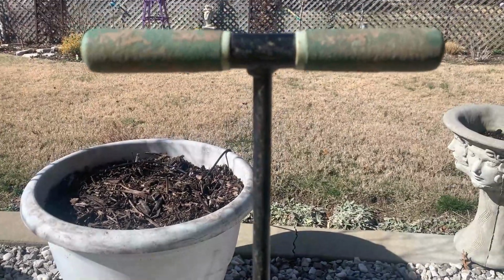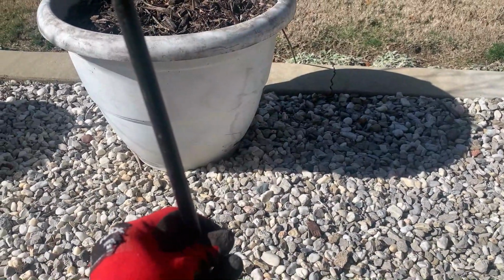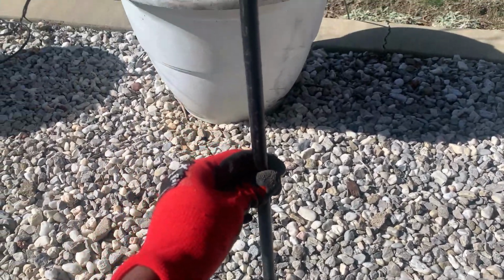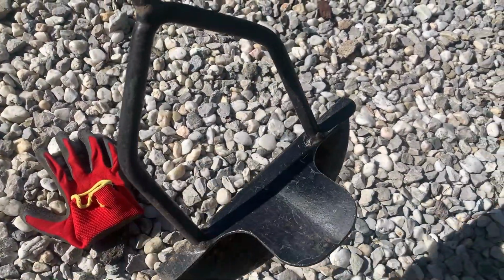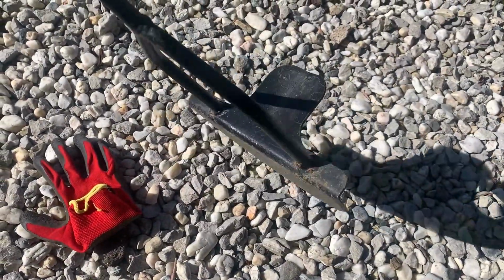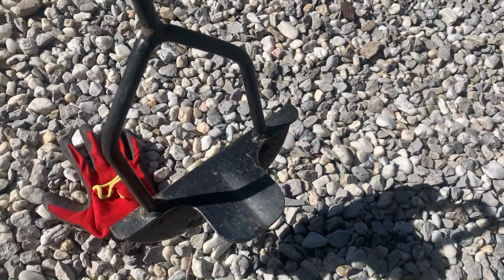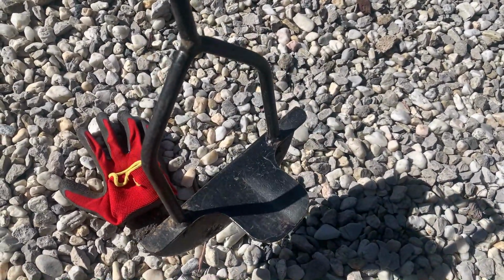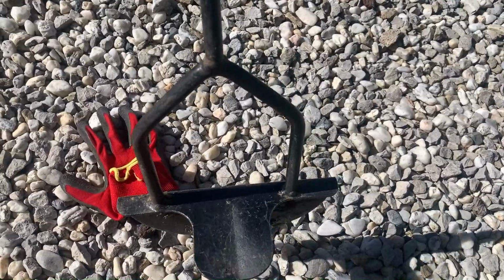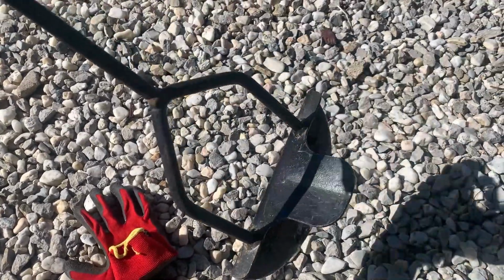Hey guys, I wanted to share this edger that I absolutely love. I will leave a link if I can find one. But this edger, I have had this since 2016, and this thing is a gold mine. I love it. I love the fact that it is so sturdy, and you put your feet here to make your cuts around the edges.